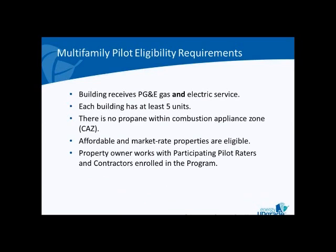For a building to be eligible, the building must receive PG&E gas and electric services. So the building must be 100% PG&E fuel to participate in the pilot. If the building is provided with a fuel from SoCal Gas or MUD or somebody else, that building is not eligible in the pilot, but it will be potentially eligible in the full program rollout. At the present moment, it is not, for the next year. Each building has to have at least 5 units. That's 5 units and plus.